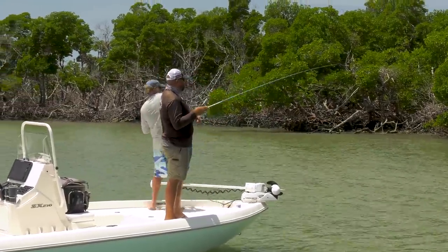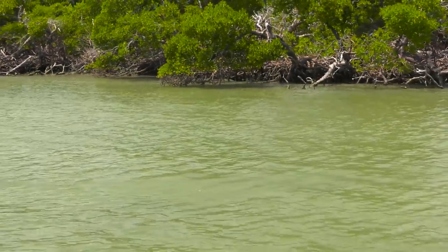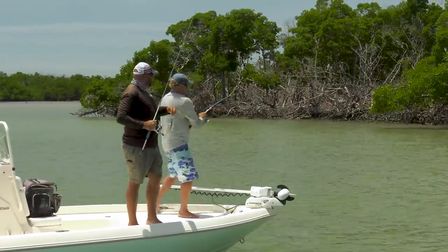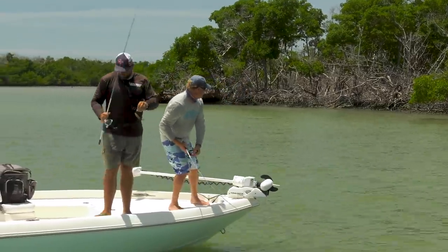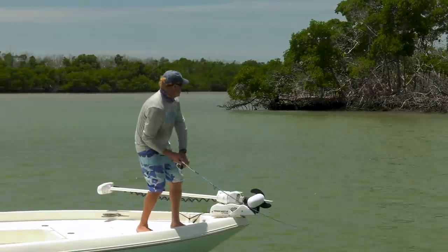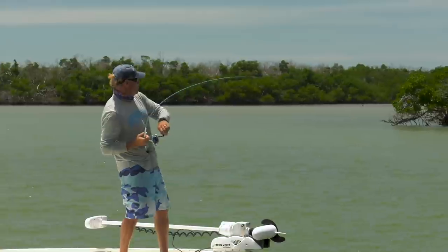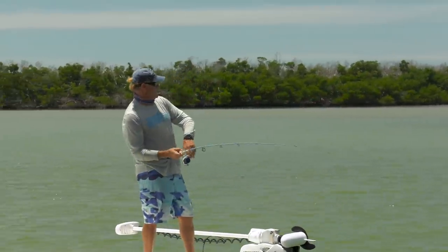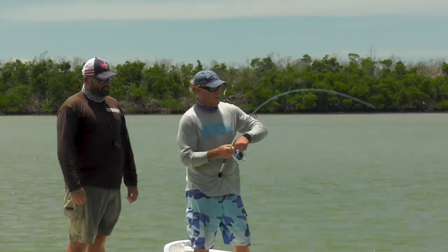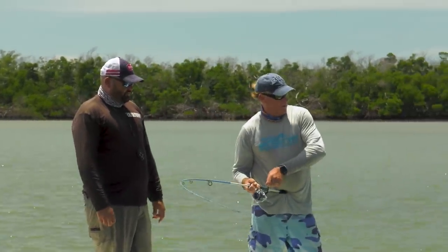Here we go. There you go. Fighting like a pretty good fish. Not coming up, probably a redfish. Feeling like a red, acting like a red. Using this 7-footer today, it definitely puts up a pretty good fight. Putting the heat to him here. Redfish. Oh, nice redfish. Be a good tournament size.